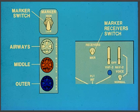Marker beacon lights provide visual indication of airplane passage over airways fan markers or ILS markers. These lights are installed on the right-hand side of each pilot's instrument panel. The airways light flashes to indicate passage over an airways fan marker or inner marker. The middle and outer lights indicate passage over middle and outer markers.